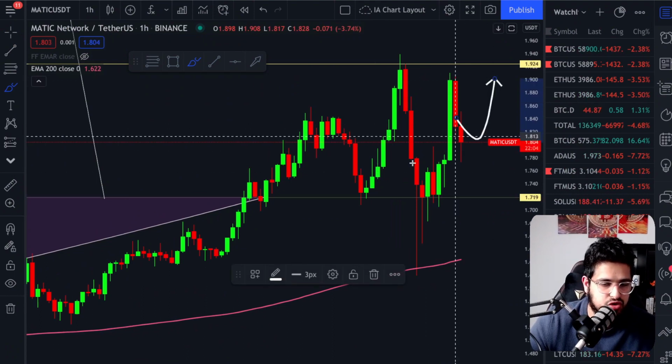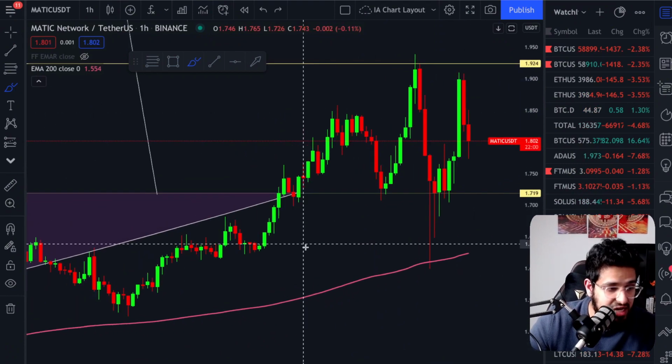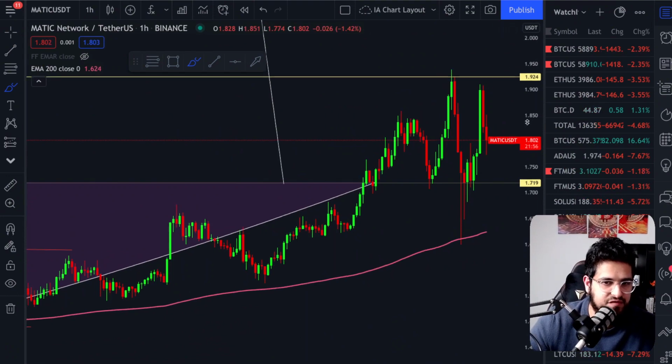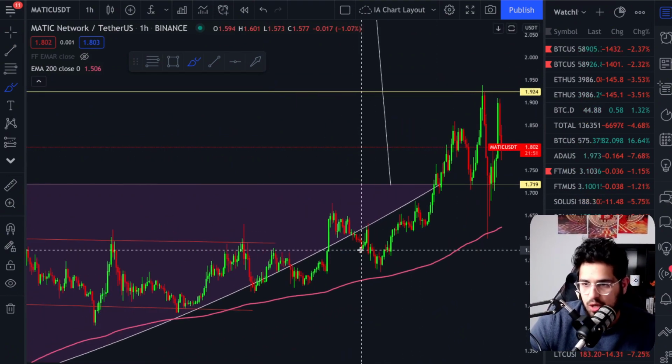We need it to build some strength, create a higher low, and really start uptrending now. It's really bad timing that Bitcoin decided to dump at this point when we were getting a breakout of this cup and handle pattern. It's messed up some of the momentum, but we're still in our trade. Our stop loss was not hit.